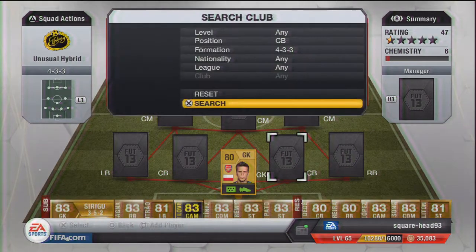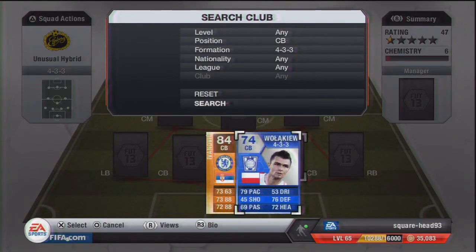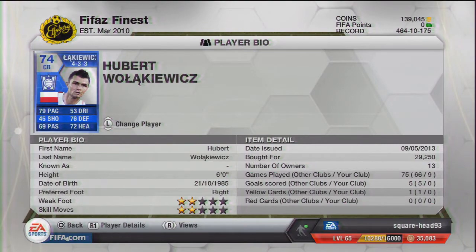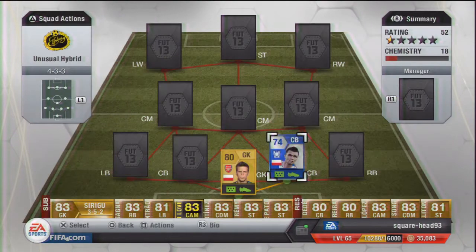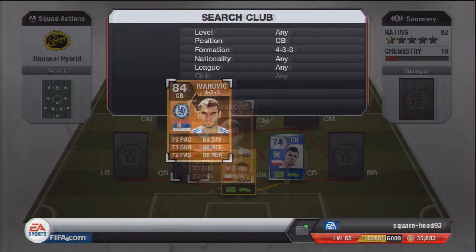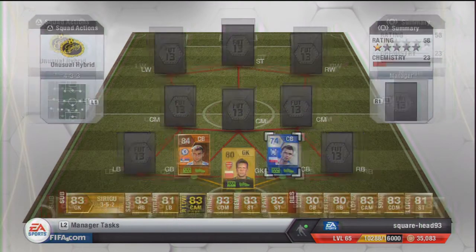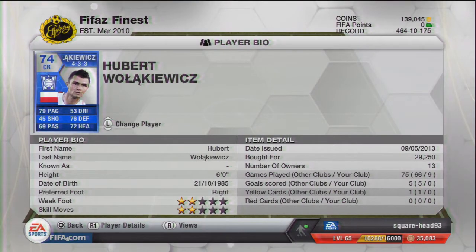I like a good, decent, tall keeper. And the centre-back's probably the best in the team, as you can see, we've got a team this season. What is this fella's name? Herbert, he's called Herbert, we're not even going to pronounce the last bit. And we've got Ivanovic. So these are the two centre-backs, and introducing the second nation, which is going to be Serbia. So this guy, he's a blue team this season, he's got some absolutely amazing stats, but he's in a shit league, so he only goes for about 29k, an absolute bargain.